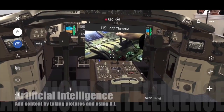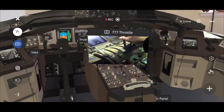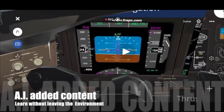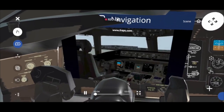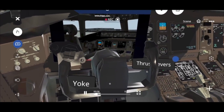So in the AI environment, you can quickly add information using artificial intelligence: videos, text information, photographs, and this content can be played and experienced right in the 3D environment. So you don't have to leave the environment. The mode control panel is... and here we're learning about the flight controls. Let's use it in the fly 777 navigation area.